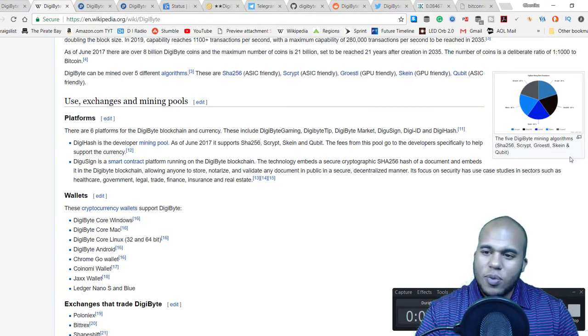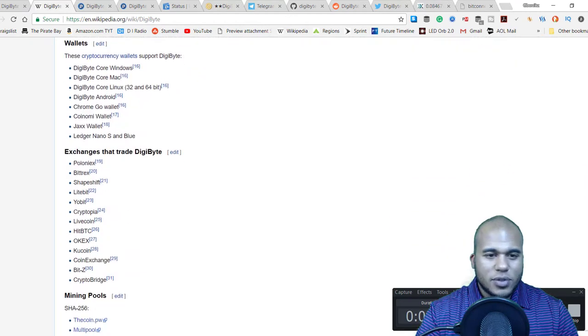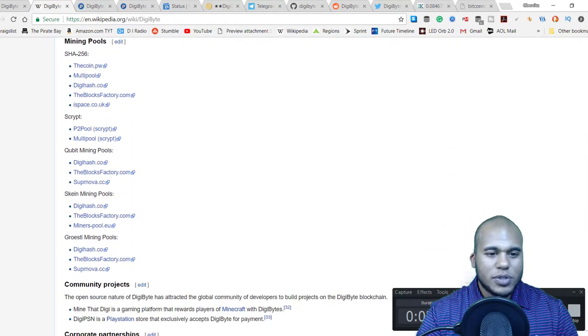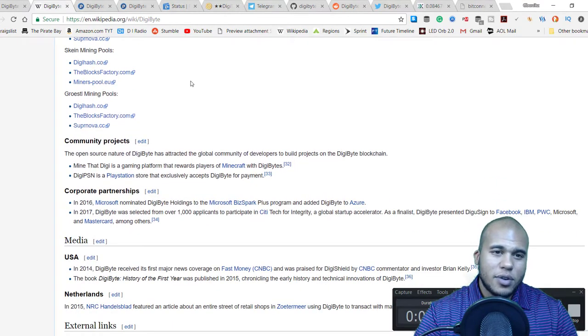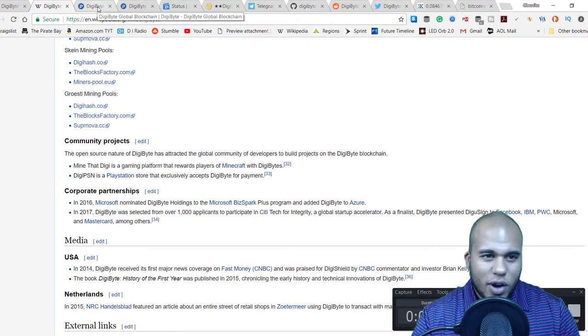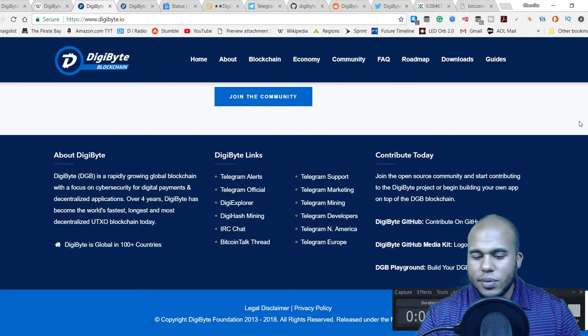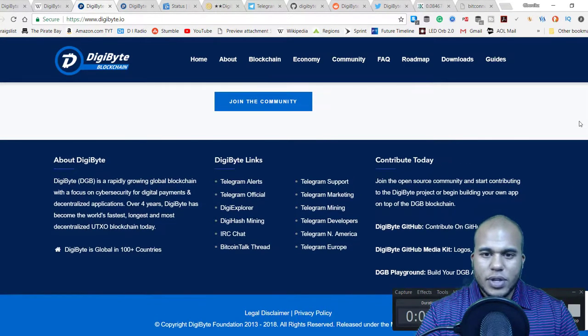And then it has all the wallets down here. I'm not going to read them all to you, and some exchanges as well as some mining pools that you could check out if you're trying to mine this currency. So that's the rundown of the Wikipedia. And then they got the website here. Looks like a pretty good website.